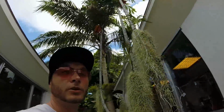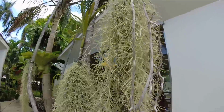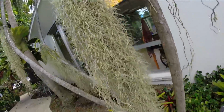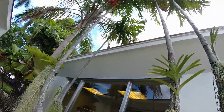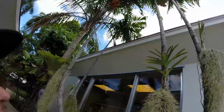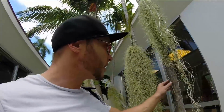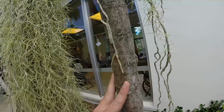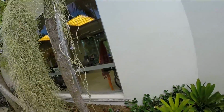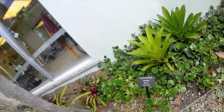Look at this cool plant right here. Look at this. I like it. It's thin, and it's actually the same type of palm that we saw. This is just another plant that's been attached to it. Really, really cool. The name is Peperomia.